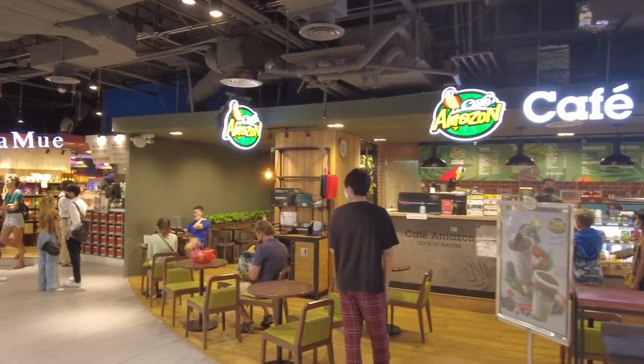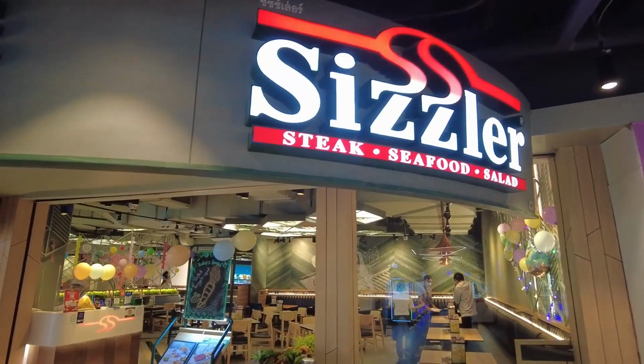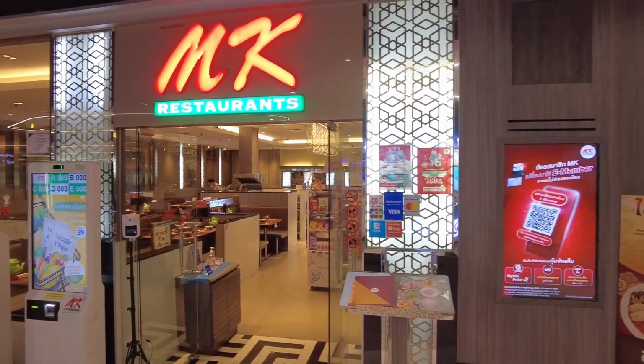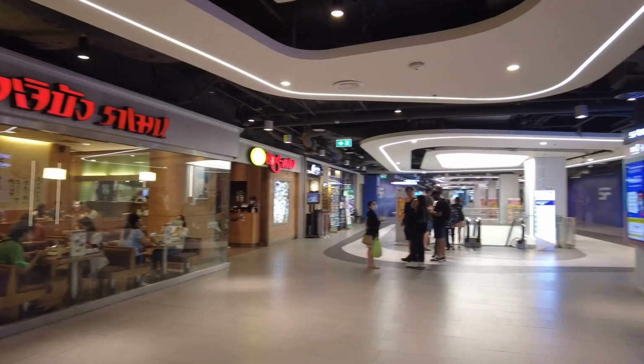There are also a good amount of cafes and restaurants on this floor, including Sizzler Steak and Salad restaurants, the MK Chinese Hot Pot restaurant, and Hachiban Japanese ramen restaurants.